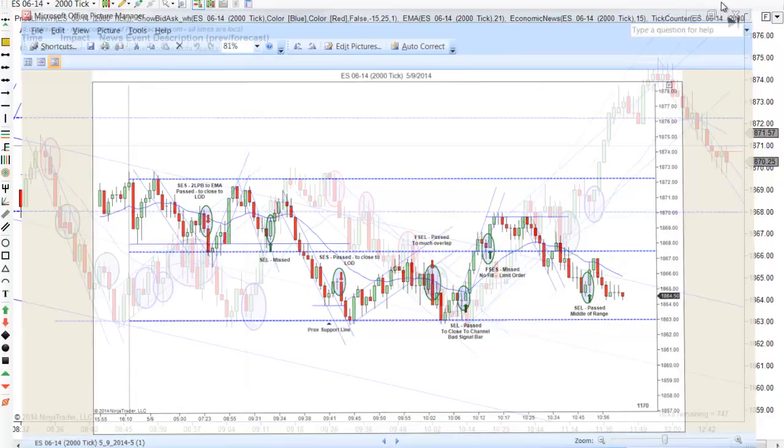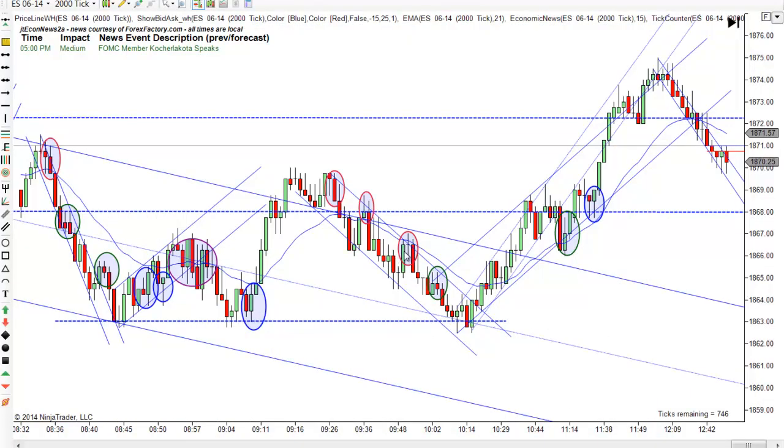And you can see that's the one I marked right here, I guess. So that's the move up. It doesn't look near as nice on my chart as it did on his. But that's that failed second entry long.